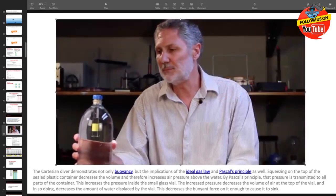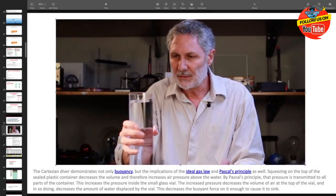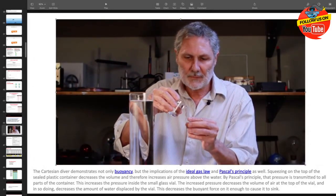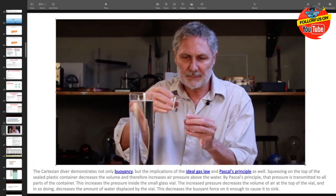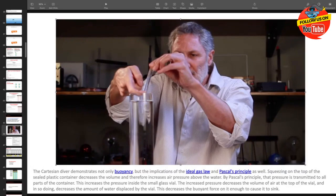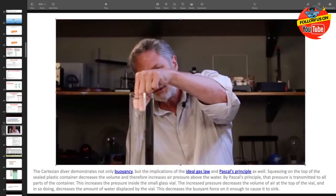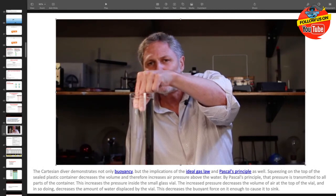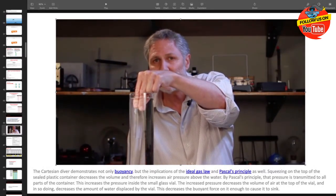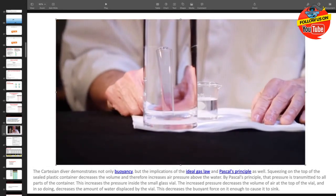Let me set up a very simple example. We're going to have a glass test tube here full of water. So this is our body, okay? And now I'm going to submerge it in water. Okay? If I release it, what's going to happen? The average density of the body is greater than the density of water because the density of glass is greater than the density of water, and it sinks.